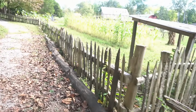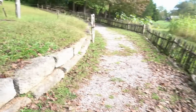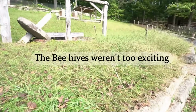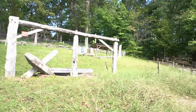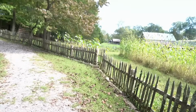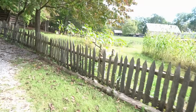Oh, it's so much fun. Here's what's left of the corn. It's almost, well, tomorrow's October 1st. My birthday, that's why we're here actually. Okay, here we've got the beehives up there on the hill. See the bee steps, won't be going over there. I bet they have bees. We don't. Maybe next year we'll get a little bit luckier.